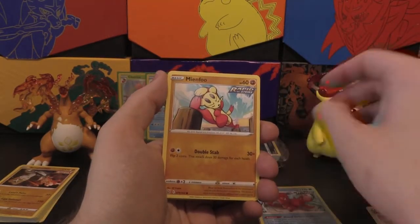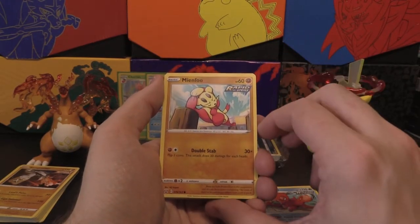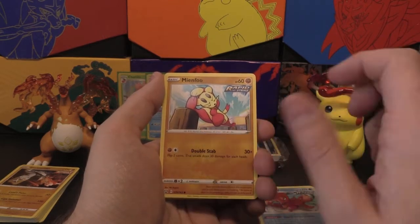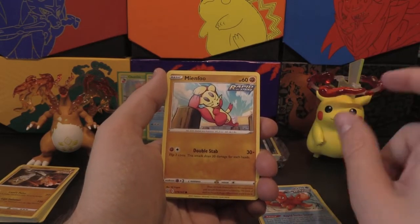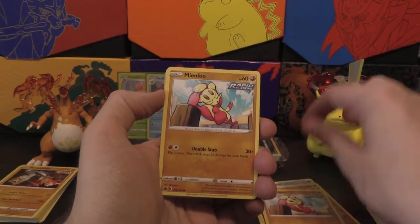Cool. We then move into another Rapid Strike. We've got a Mean Fu. So we've got Double Stab, 30 times. Flip 2 coins. This attack does 30 damage for each heads, and that's just 2 fightings. But of course, you can put that energy on it, and boom, this thing can attack straight away with 1 energy attachment. Which, you know, pretty good during a pre-release. We've got 2 of these. No, we haven't. I'll tell a lie.